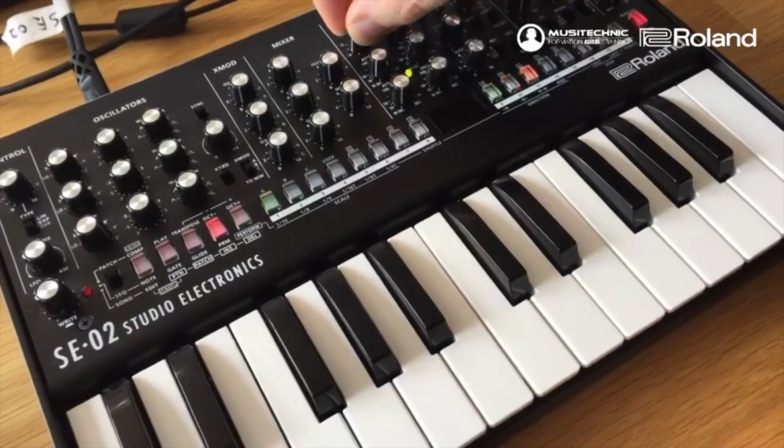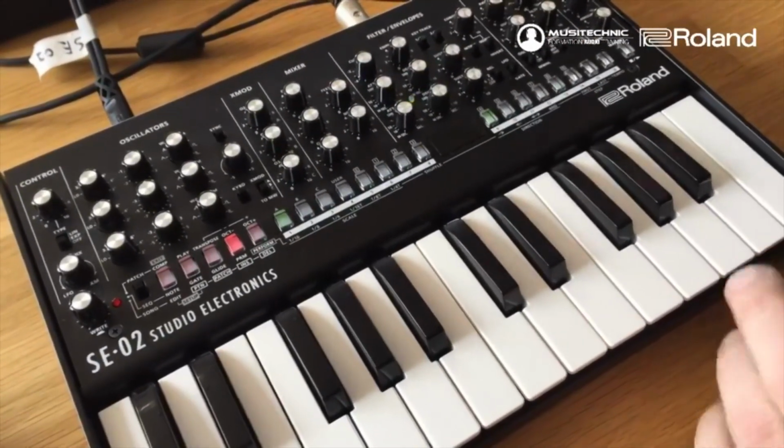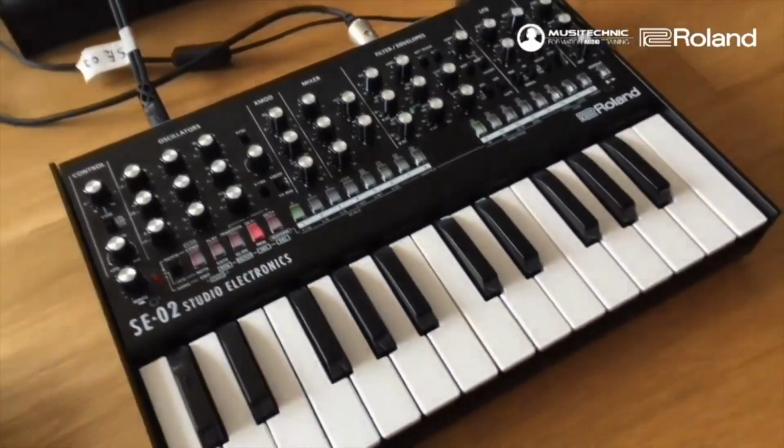Pretty cool. And it's good, it sounds really deep, and it's got tons of features. Hard sync. It's got an envelope for the pitch of oscillator 2. You can do hard sync sounds.